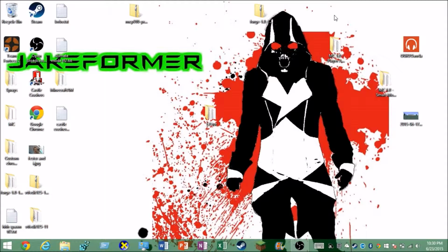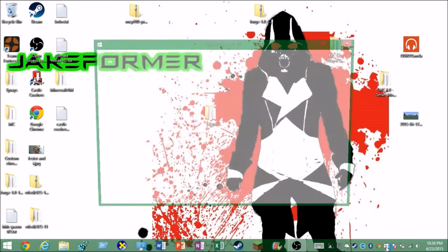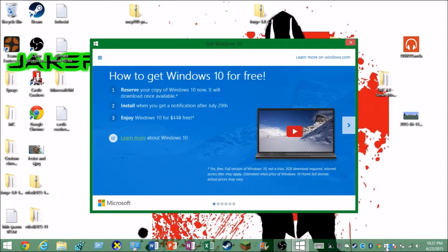Now, as you can see, I don't have Windows 10 right now, but I'm about to show you something really nice. First, go to this little thing here with the Windows icon, and if you go over it, it says "Get Windows 10." Click on it. It says "How to get Windows 10 for free. Reserve your copy of Windows 10 now."